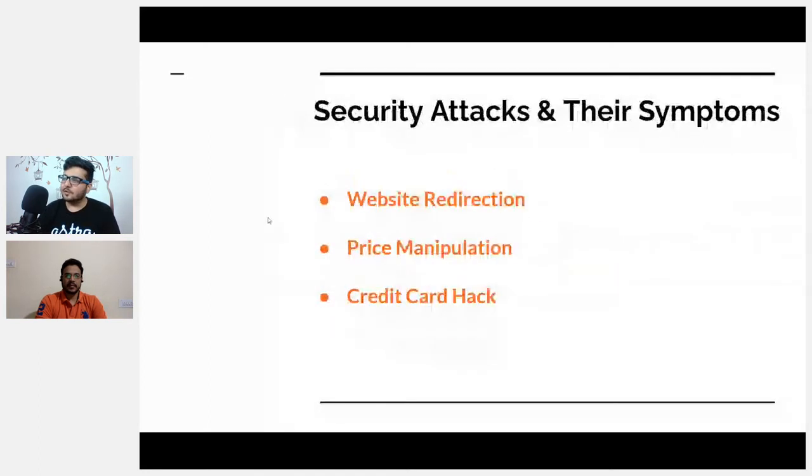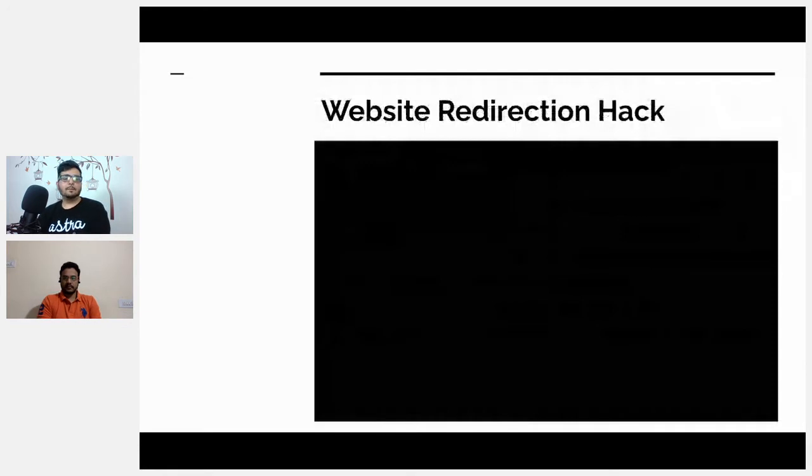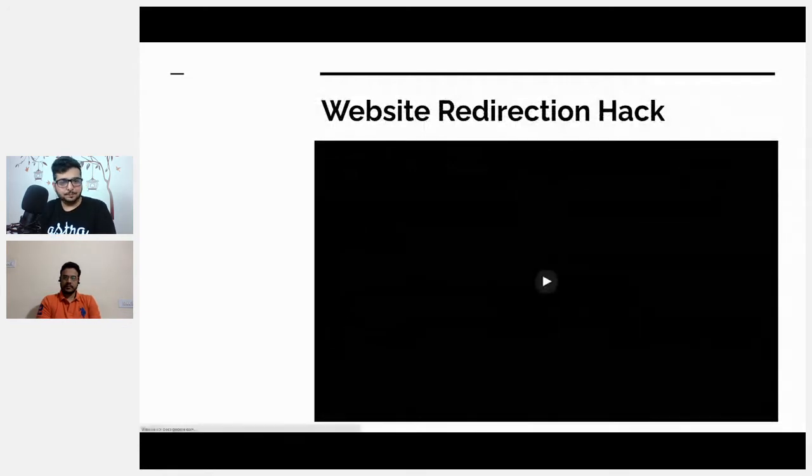Okay, so far we have seen why anyone would hack your store. In this section of our conversation, I'll talk about the three most frequent security attacks that we have seen in 2020. First is website redirection attack. Second is price manipulation. Third is credit card hack, and I'll discuss all the symptoms for these attacks as well. So let's start with website redirection attack.